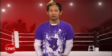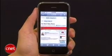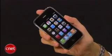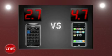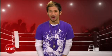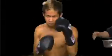The iPhone's touchscreen isn't for everyone, but you don't need a manual for it. Navigating is snappy, and jumping into the apps is smooth. You will encounter a crashed app once in a while, but its speed and ease of use shine in this round. The iPhone 3G gets a 4.7, and the Storm gets hit hard with a 2.7. After averaging 2 rounds, the iPhone leads 4.5 to 3.2, and that's a huge gap already.